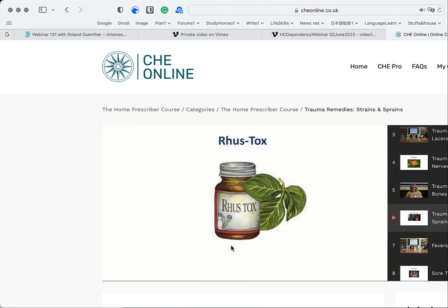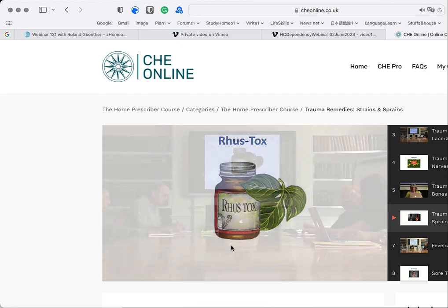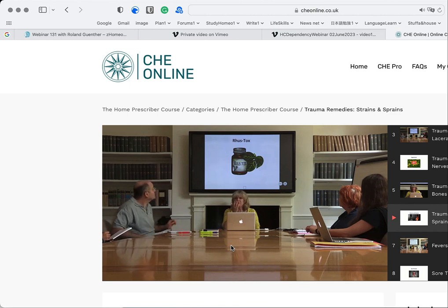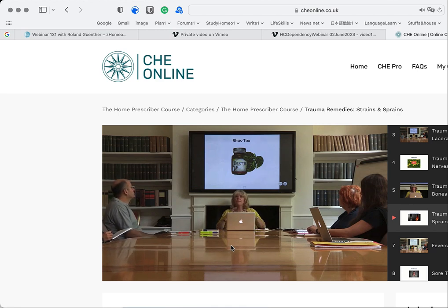The first one is Rhus tox. Rhus tox is a fantastic remedy because we're going to find out as we go through some of these remedies today that we have remedies that are very specific. Arnica is very specific for bruises. It doesn't have that many other aspects, though it does have a few. But Rhus tox has so many things that it's useful for. You'll see that it's going to crop up as a previous useful remedy alert in a few of the situations we're going to talk about. It has a very broad use. But the most frequent thing we're going to use it for is strains and sprains.